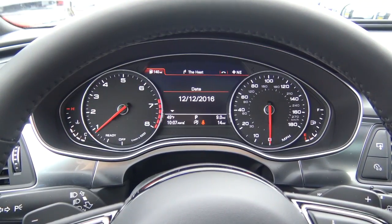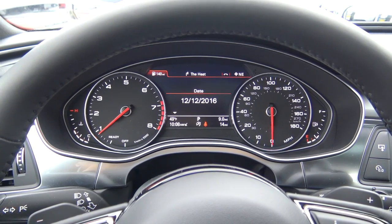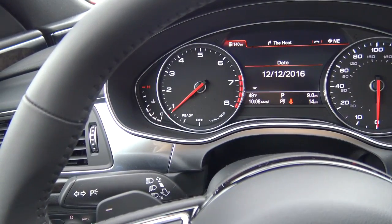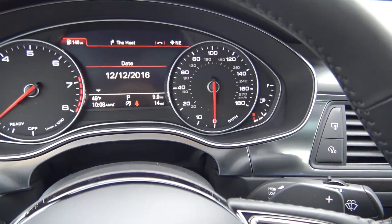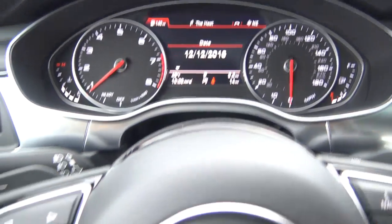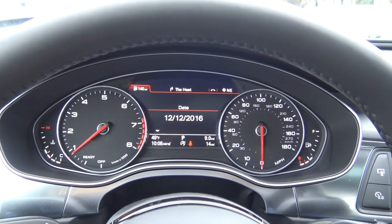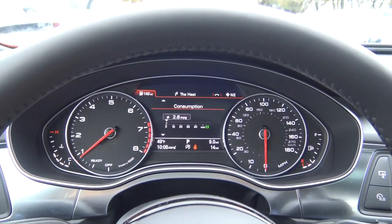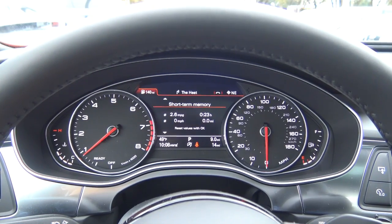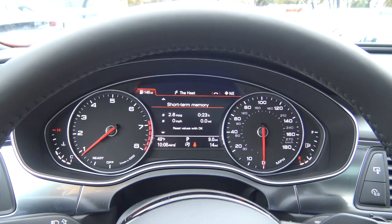Now in the center right there, we do have a pretty traditional looking setup. We do have a big old information center right there in the center. And then on the left, you do have your coolant temperature, your tachometer, and then on the right, speedometer and your fuel gauge. Now in the center, it's controlled by the buttons on the steering wheel here. And it'll give you basic vehicle information, such as your fuel consumption, average speed, driving distance. It gives you short-term memory and long-term memory too.